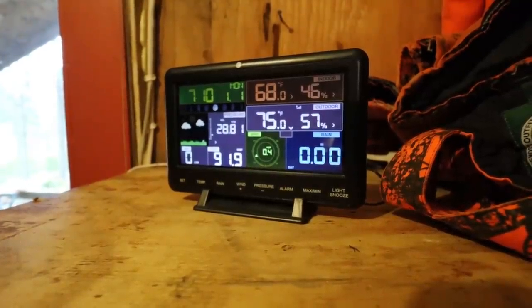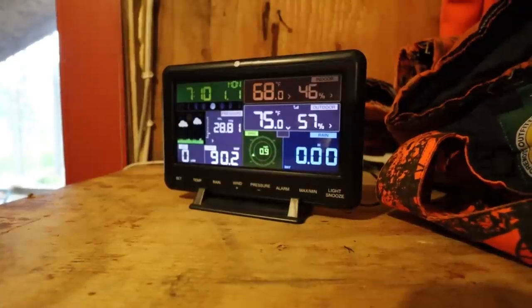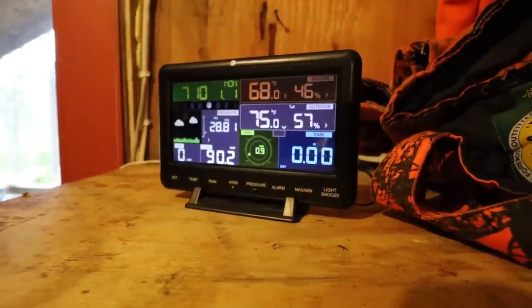The time is not right. I haven't reset the date and time on this thing yet. Right now it is 6:47, and it's a Friday. But anyway, 68 in here.